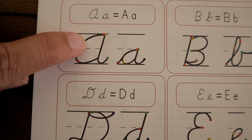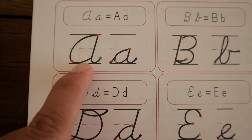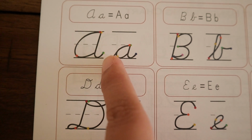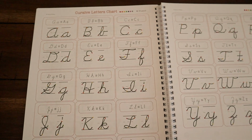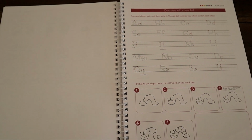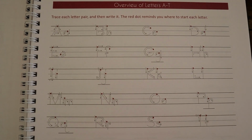So they start with red, they find orange, and then they find yellow. So they know they don't go to green, they find yellow. They go up to yellow, red, orange, yellow, green, come back down to green. They just follow the colors of the rainbow and create muscle memory. And this has been pretty good for my first 2 children. So this will be my 3rd child that's going to start to learn cursive.